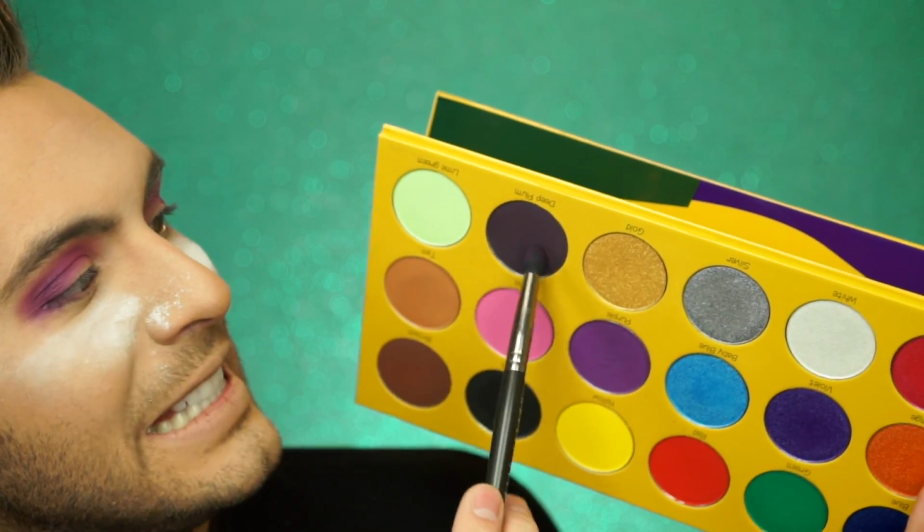I'm also going to dip into deep plum, and we're going to take that even lower on the outer corner and kind of wing it out. And I'm really only using this shade because when we swatched it, it was splotchy, and I do want to see how it performs on the eye. And it is a little bit splotchy on the eye. I guess I'm just going to blend that out a bit.